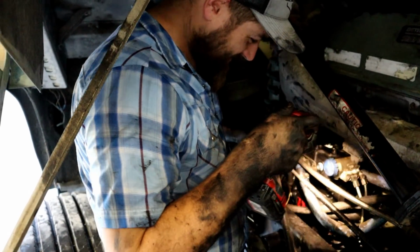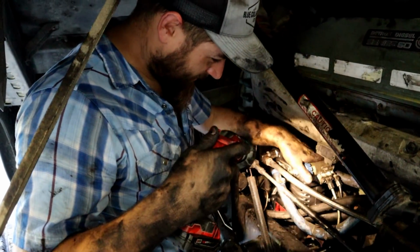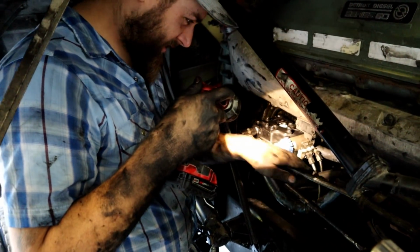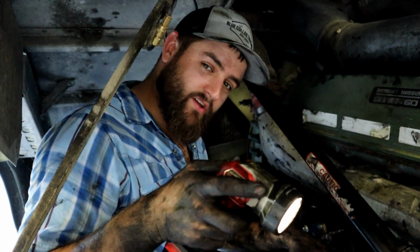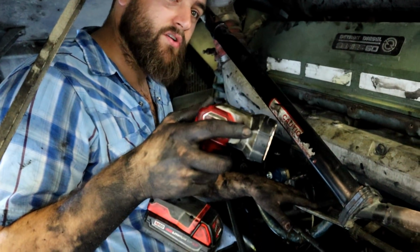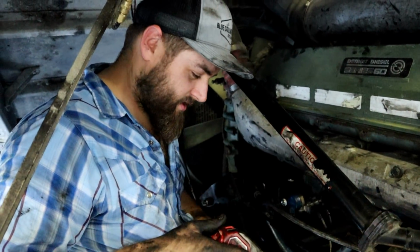So we got the compressor on here, the air governor, new fuel pump, basically everything here is all brand new. And we're gonna get our tools all cleaned up, put them over there on the bench, get everything out of the way, and then start it up.